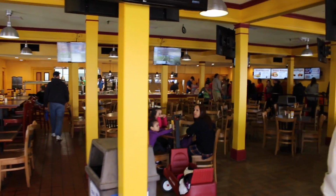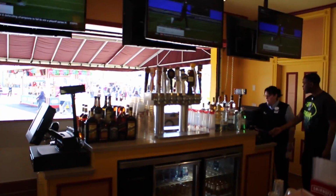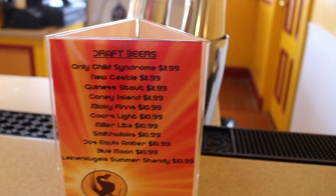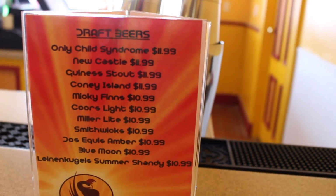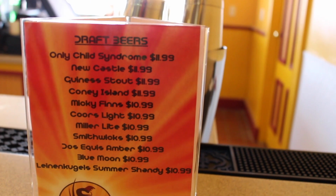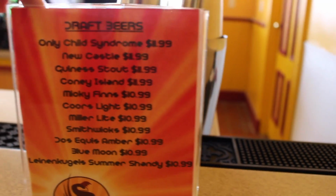So we're inside Strutters. We got some TVs. It's nice. We have a bar over here. That is most definitely a good thing. Let's go get a look at the menu over here. Get a look here at the bar menu. Got your different draft beers. These prices are for a 22-ounce cup. A little bit steep. At least a decent menu here. Nice selection.